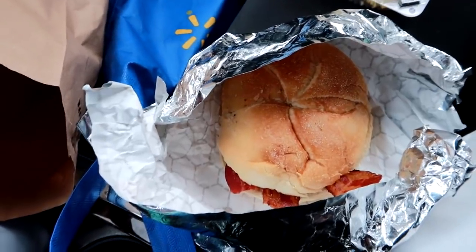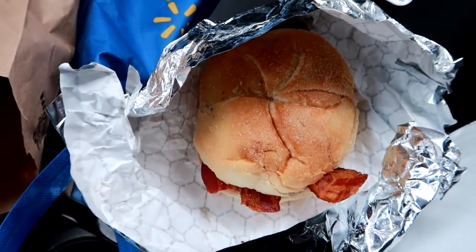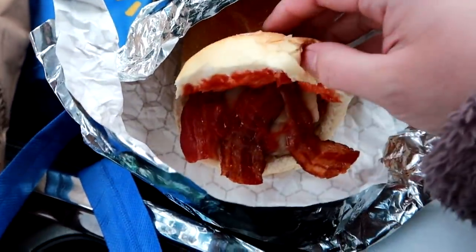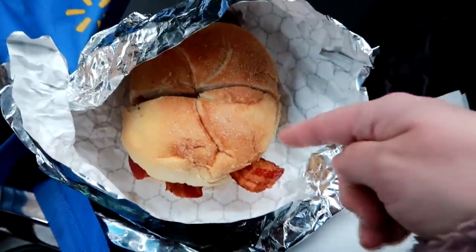Hey guys, quick lunch in the car today. I have to do a couple errands. We actually have food trucks near where I work, so I got a burger. They have really good burgers. It just has, let me see if I can lift it up, bacon and cheese. It has cheddar cheese, bacon, ketchup, and spicy mustard.